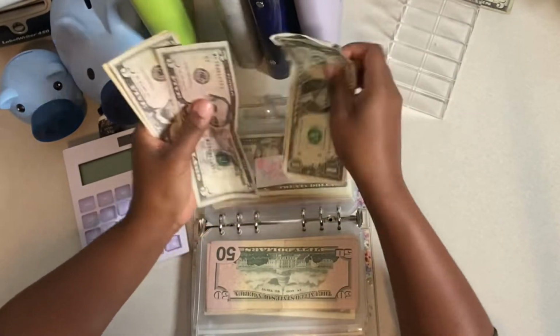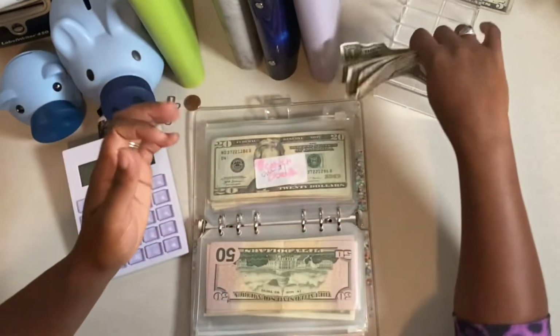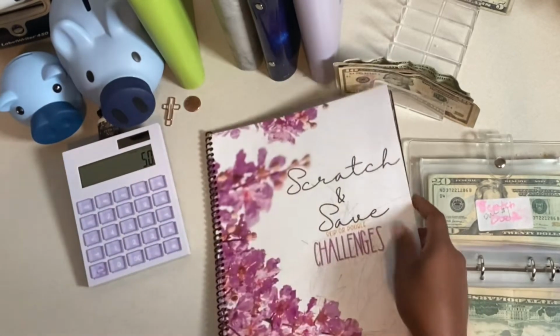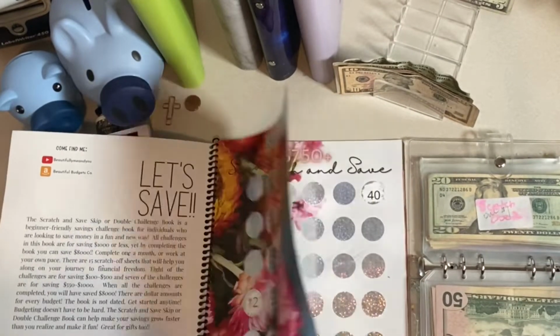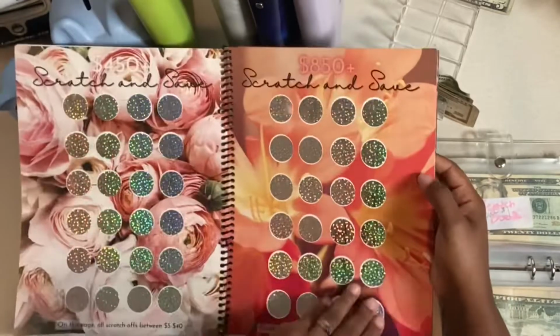So we have, for our savings challenge, 10. For the rest of the challenges, 10, 15, 20, 21, 22. Let's do scratch and save, of course. This is by Beautifully You and Me. We have 22. So I want to do a bigger one. That's going to give me what I need. Let's see.